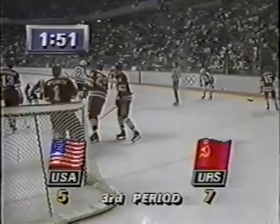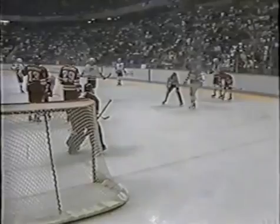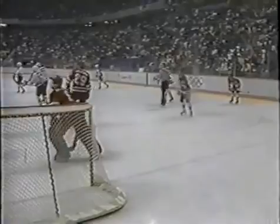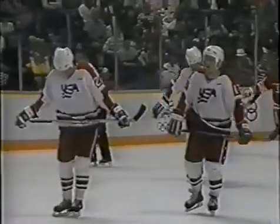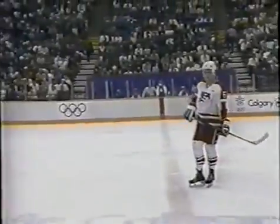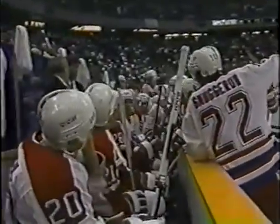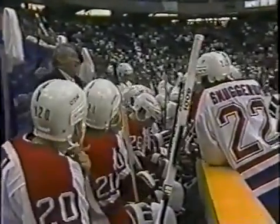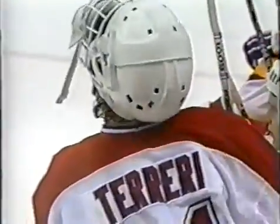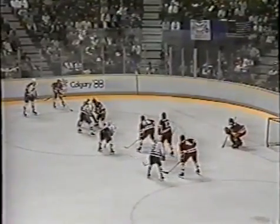The Soviets, you can never let up. They always find a way of going on offense. They involve all 5 people on the offensive attack. And the U.S. team, as was the case so often during their pre-Olympic tournament, playing a high-scoring game. It's been the case in all 3 games in the Olympics, winning 10-6, losing 7-5, and now trailing 7-5 as well. And the U.S. will now go with 6 skaters up front. Terreri will remain on the bench with the face-off in the Soviet end. Down by 2, 1:51 to play.